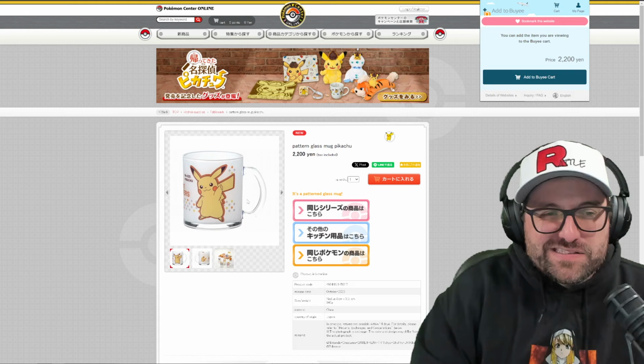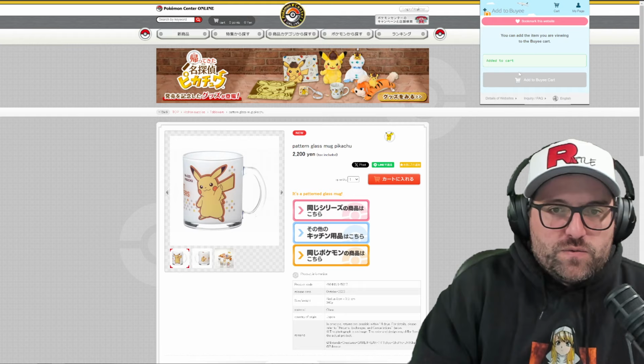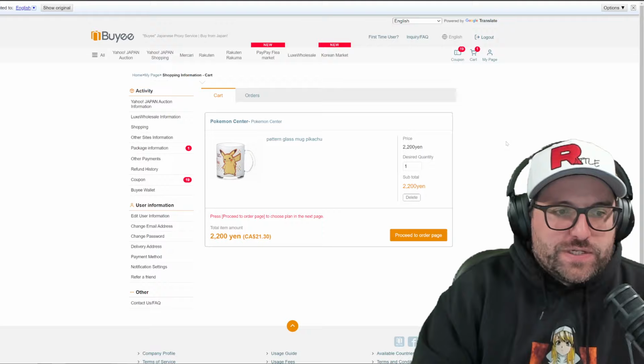And then if the Pokemon Center's packaging is decent, then by all means, add it if you feel like adding it. We can add the Buyee card there. You see it says add to Buyee. We're added. And then we should be able to go to our cart here. And we see here we got our Pokemon Center Pikachu glass mug.